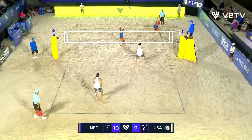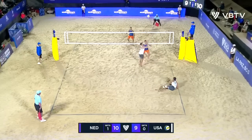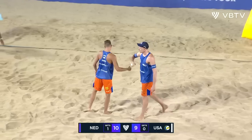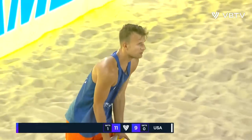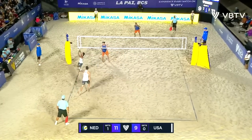Back to de Groot. They go. Perfect pass. Perfect set. Really nice swat from Theo Brunner. Big opportunity, and oh my goodness, guess who's home, ladies and gentlemen. That is Stefan Boermans back at the net. But again, Stefan Boermans is just so dang good at the net and so active as a blocker right now.